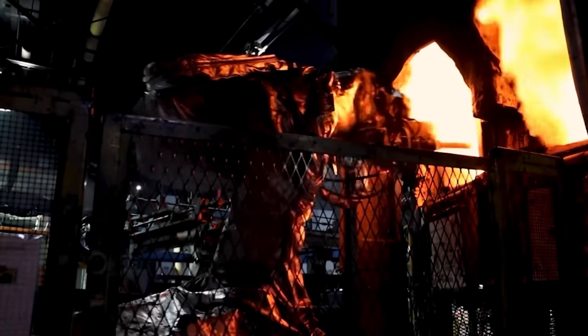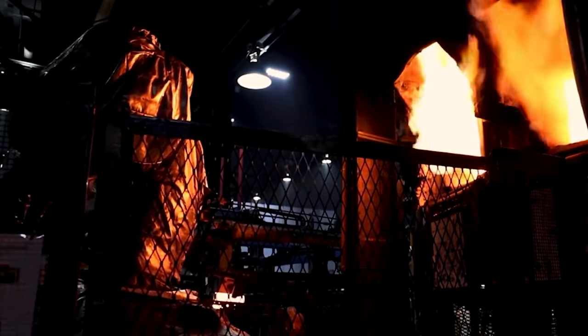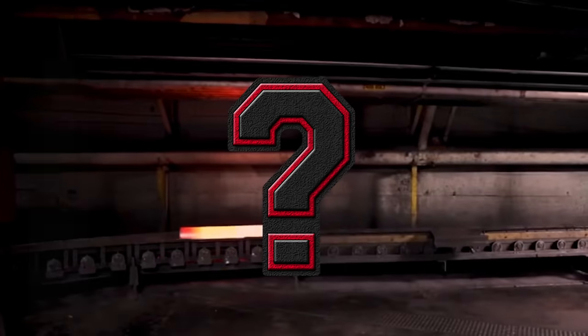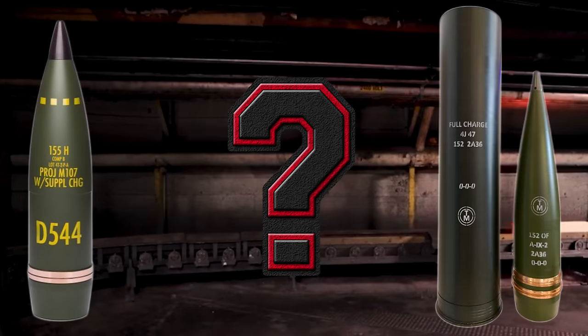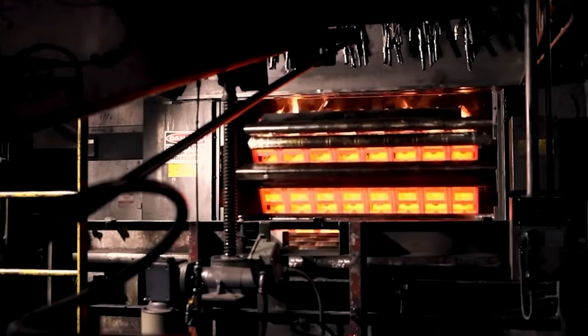We're talking about artillery projectiles today. And before we get going, I would love for you to tell me, what do you think is the better artillery projectile? The standard NATO 155mm high explosive round or the Russian 152mm high explosive projectile round? Let me know. And of course, I'd love to hear your debate and comments in the comment section below.